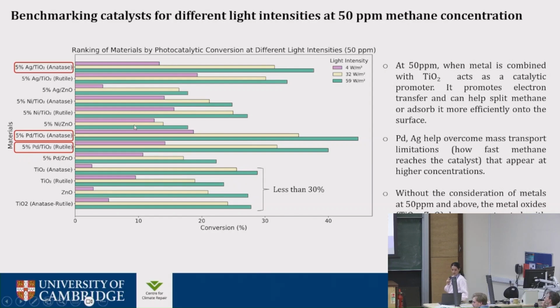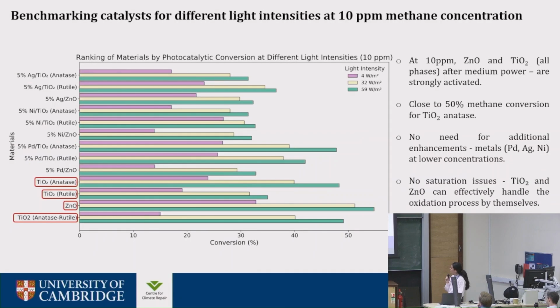While we can see that, without the consideration of the metals for the last four materials, which are titanium anatase in all the phases and zinc oxide, the metal oxides here become saturated with methane and their performance drops. So in the next slide, I will show you exactly a similar experiment, but here I am using an initial concentration of 10 ppm instead of 50 ppm for methane concentration.